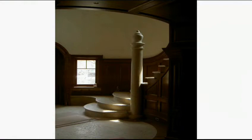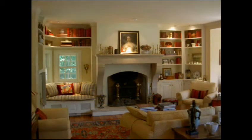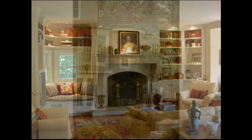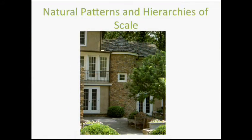Limestone. Sensory diversity and richness on the interior, copper, limestone, tile. Colors, fabric. Natural patterns and hierarchies of scale.